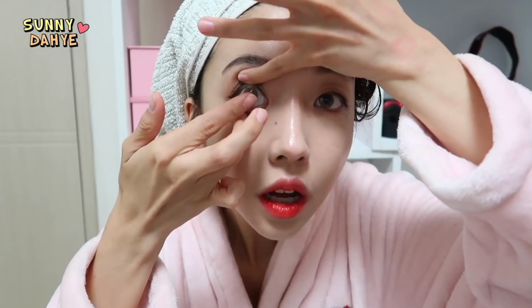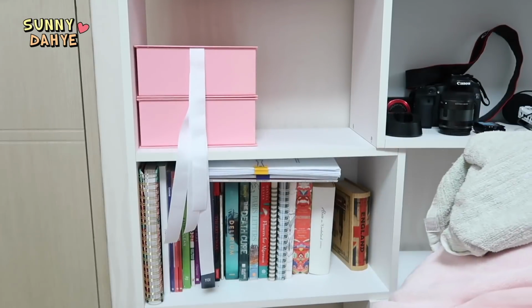Oh, I'm loving this look. Oh wow, I love this lens. Oh my god, I kid you not, I love this lens. I haven't owned anything like this before. Oh my god, you guys, I love it. I love it so much.